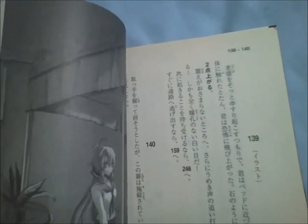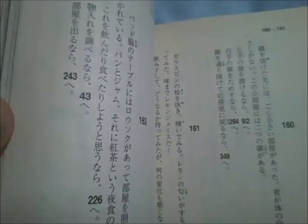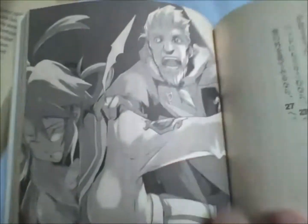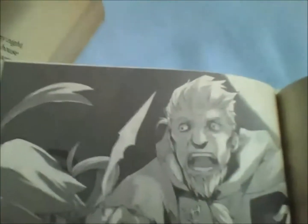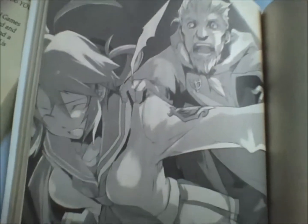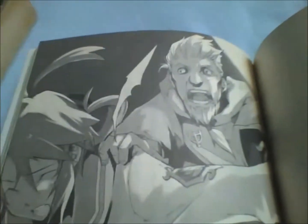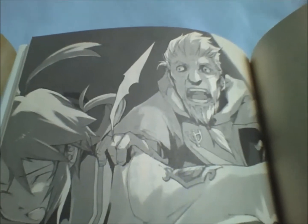Yeah, so next up is 154. And here we have, so this is the white-haired man, or the grey-robed man, who attacks you, and without spoilers, yeah, that's it. You get some choices for that.